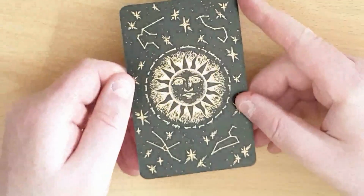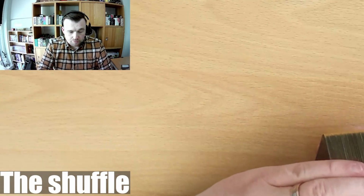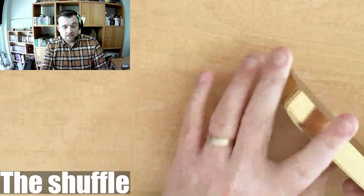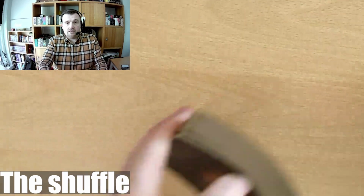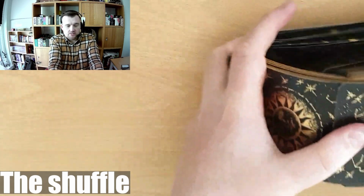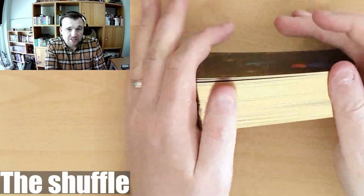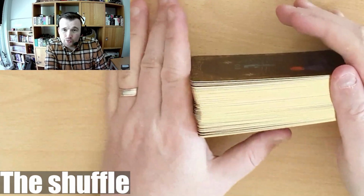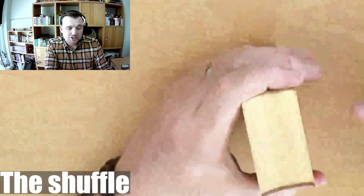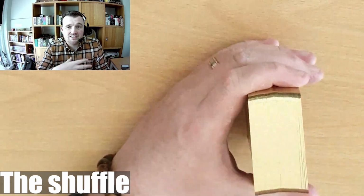And here we have the back of the card as well, and like I said, you can see the 4 constellations in the corner there. Okay folks, so the shuffle, they both riffle and overhand really nicely. I suppose, as always, with metallic gold gilding, if you don't want it to chip or wear, then don't riffle shuffle them, because you are going to get chipping and wearing. Personally, it doesn't bother me.